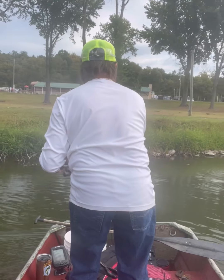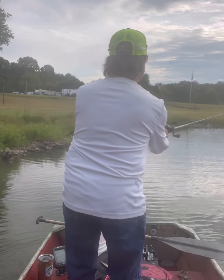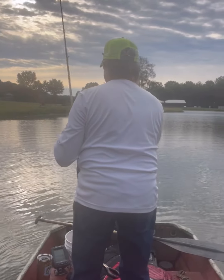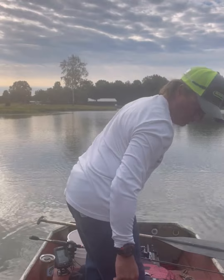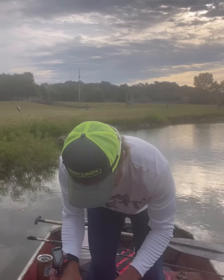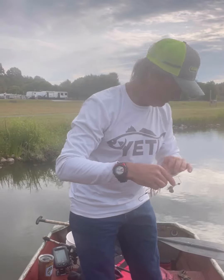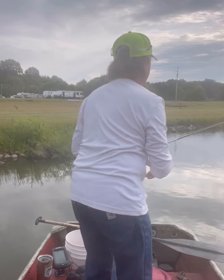Man, one just sucked it under. Daggone. I might have to put a trailer hook on this thing, I think. Find something to take the trailer hook off of. All right. Trailer hook going on because I just had a fish take it under and didn't hook up. Strike King Tour Grade trailer hook. So hopefully we don't get any more short strikes now.